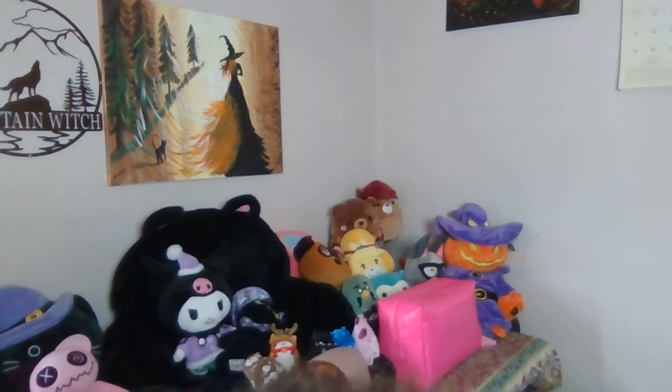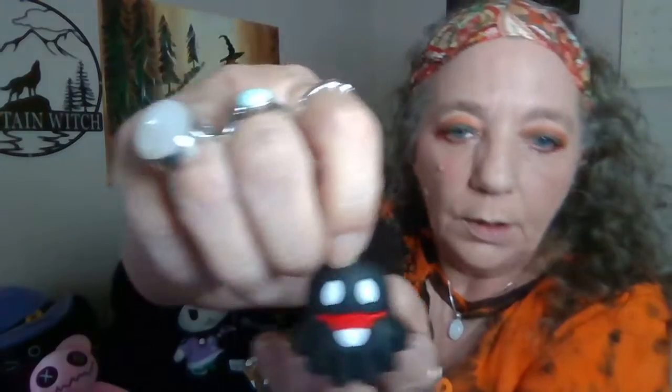Alright, day 15. Oh, that's cute. Has nothing to do with Jack Skellington, but that's cute. Okay. Day 16. Oh my goodness. Sorry guys. Having technical difficulties. Alright, so it's a little black ghost. Cute. I mean, they're all cute, and they've got some good weight. They're like rubber. But I just thought it would be more Jack Skellington themed.